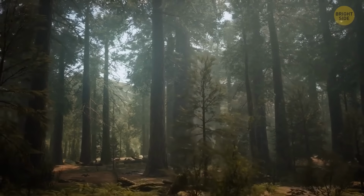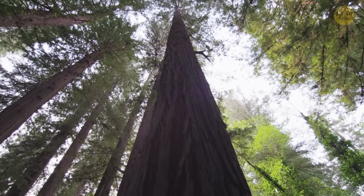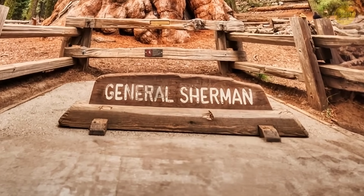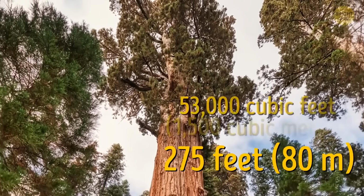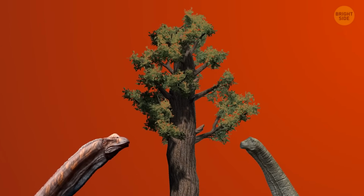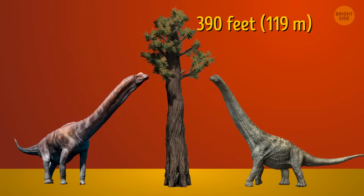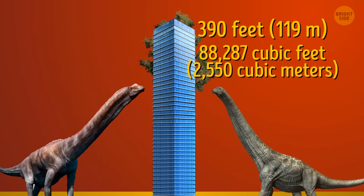And have you ever wondered how big a plant could get? It turns out some trees have already reached amazing heights, such as the General Sherman, the largest living tree on the planet. It's more than 275 feet tall and has nearly 53,000 cubic feet of wood. It's gigantic, but still a little bit smaller than the Lindsay Creek French tree, the biggest tree ever recorded. It was a coast redwood 390 feet tall and had a volume of more than 90,000 cubic feet, which is as big as some skyscrapers.